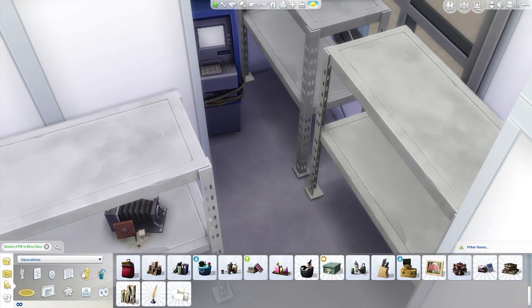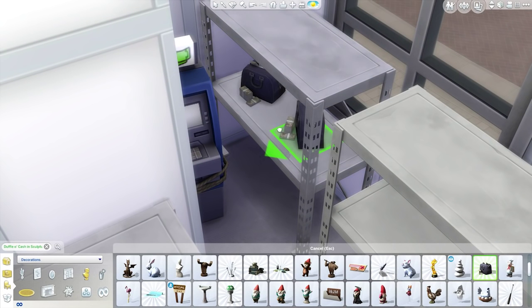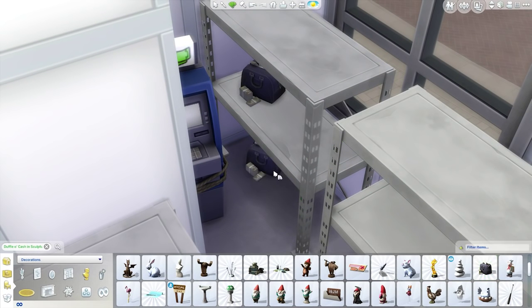Anyways, this is something I'll probably do. Let me know how you want me to do it, if you want me to record it or just cut to when it's done or something. I don't know. Let's get a few duffel bags of cash, I reckon, in here. A little bit of evidence down the bottom.